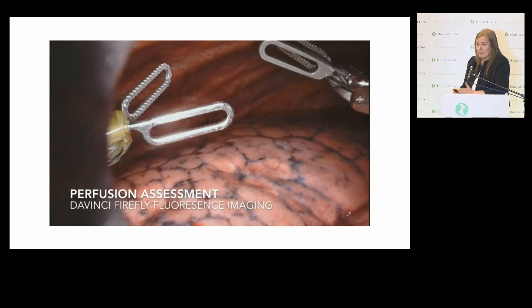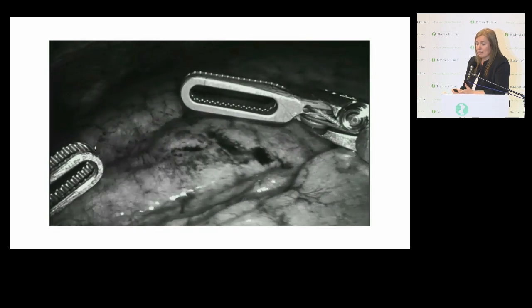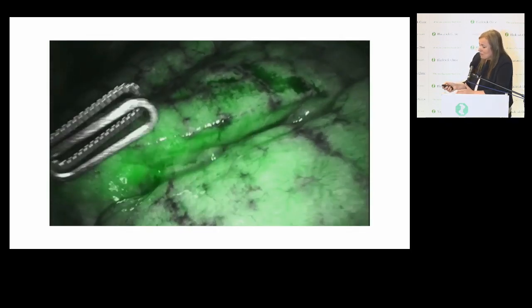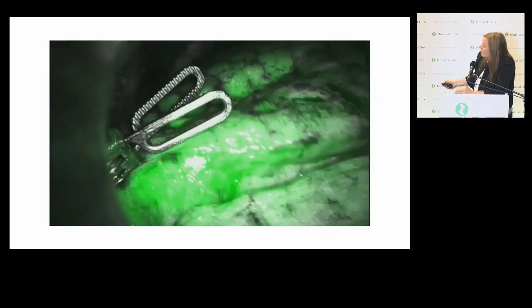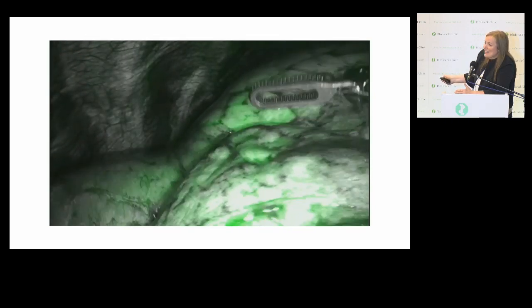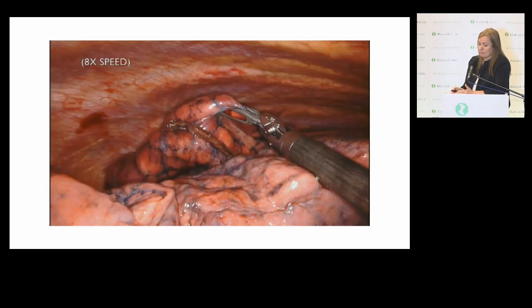What's great about the Xi is that I've got fluorescence. So I put a fluorescent dye through and it shows me how the lungs are being perfused. You can see how hyperinflated the lungs are, even though we're on single lung ventilation with CO2 insufflation in the field. There's a lot of air trapping. The lingula here is actually being quite well perfused. But if you look higher up, you'll see that there's very little blood supply getting to the upper part of the lobe. And that's the area to take away.